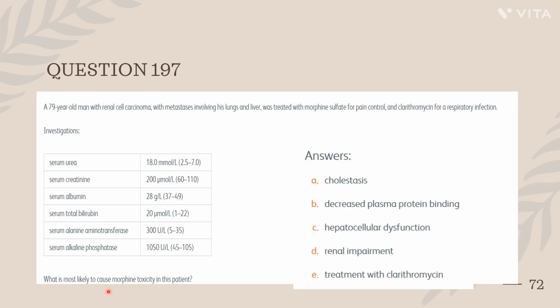Next question. A 79-year-old man with renal cell carcinoma with metastasis involving his lungs and liver was treated with morphine sulfate for pain control and clarithromycin for a respiratory infection. Investigation showed urea 18, creatinine 200. So it is high, again urea is high. Albumin is 28, low. Total bilirubin is 20, ALT is 300, ALP is 1050. That is also high because he has lung and liver metastasis and renal cell carcinoma. That's why the lab investigation is like that.